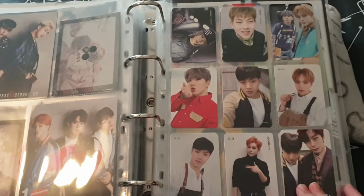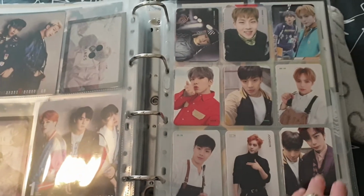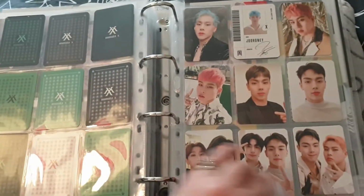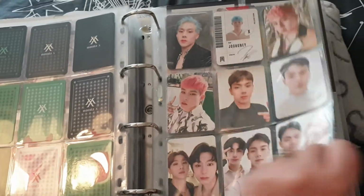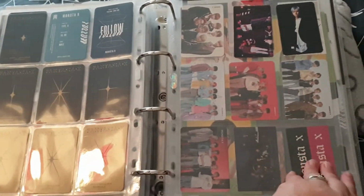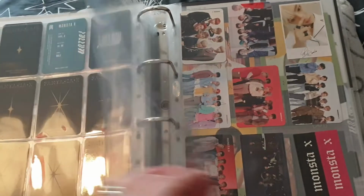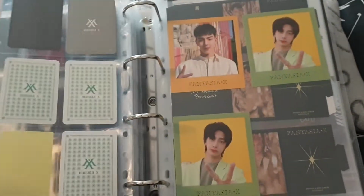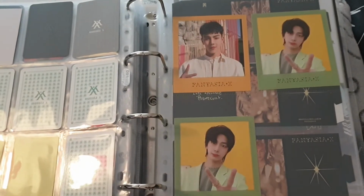And then my Monsta X cards. These are the Monsta X cards I own that I'm not looking to keep. So if you're looking for any of these and you've got something that I want, obviously we can do a trade. Like Changkyun, obviously this is random. Okay. Changkyun really just did not want me around at all. Wonho loves me though.